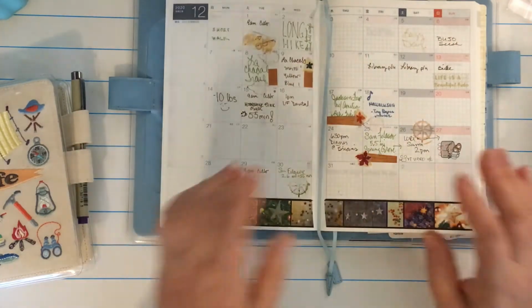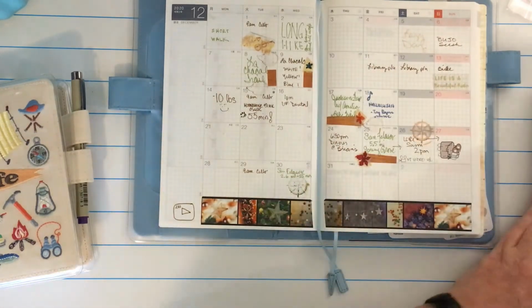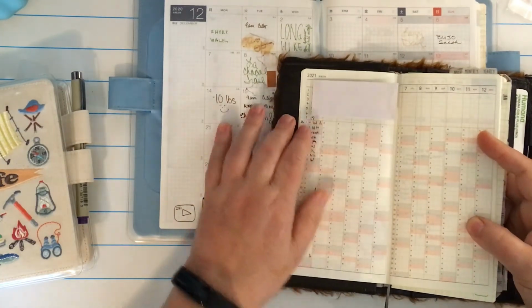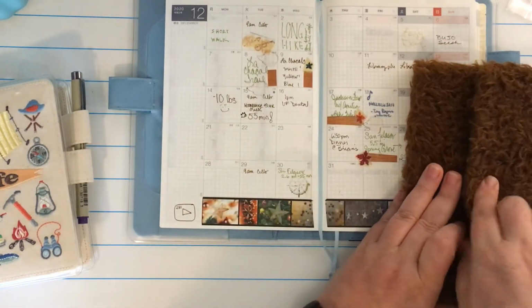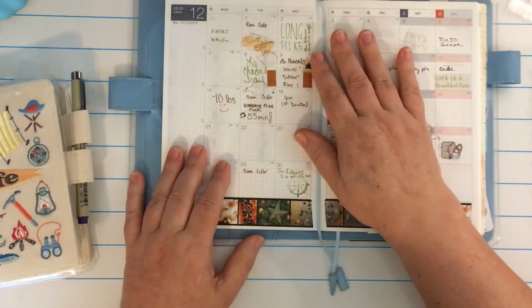So let's jump into the months. This was December, which is part of how I ended up making that ridiculous mistake in my yearly section over here, because Hobonichi gives you December. I just assumed December started here on this as well, and it's obviously not. It's January, so I'm going to have to wipe that out and start fresh in January.